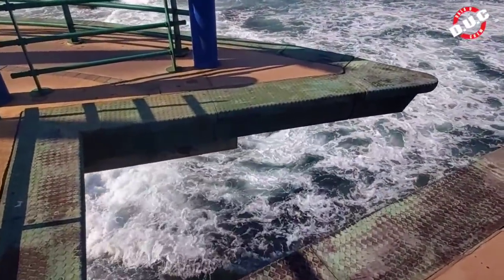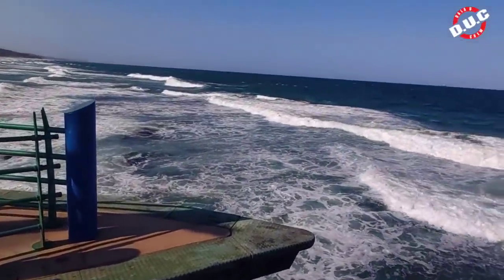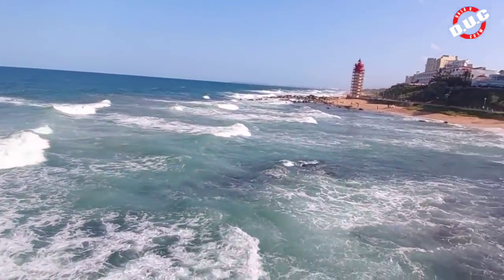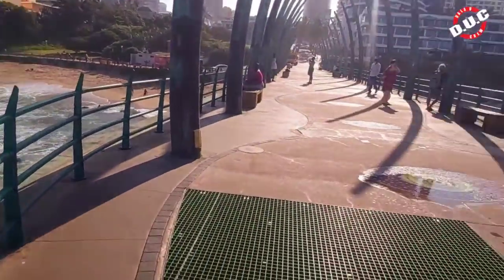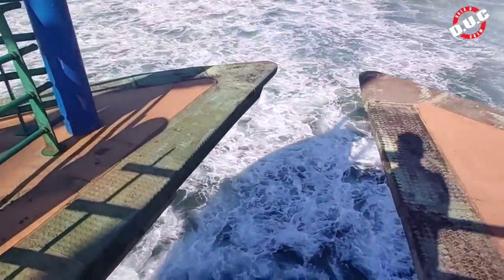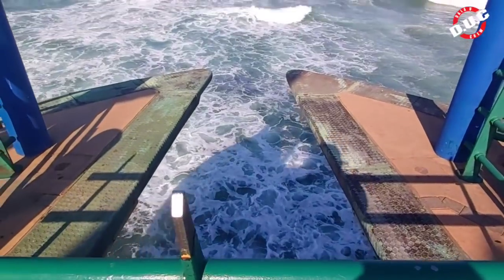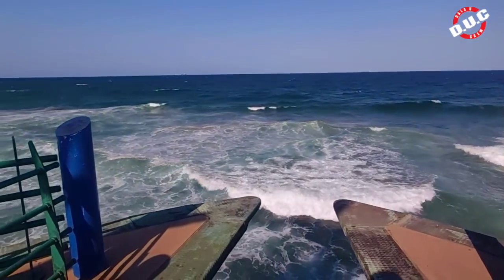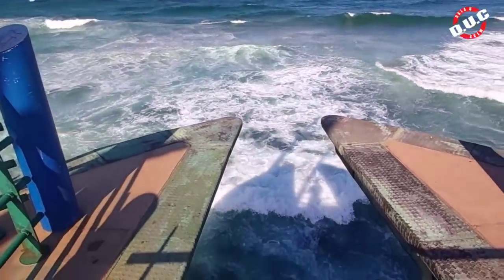It's absolutely beautiful out here, and it's absolutely windy, so I'm afraid for my phone, it might fly away. So yeah, here's the perspective of your side. Again, sorry I didn't carry my mic with me, so I hope you guys can hear me.